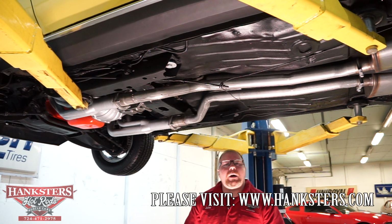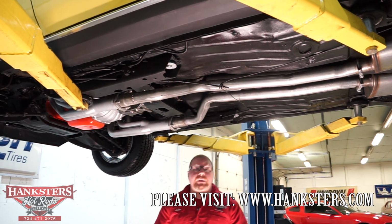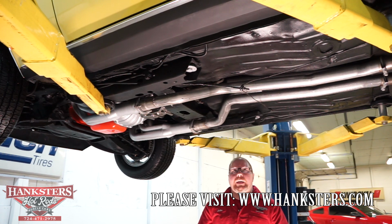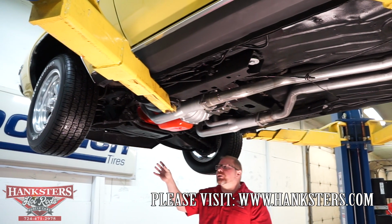Alright, so we've got our 1969 Chevrolet Camaro X11 coupe here up on the lift. We're going to go through the underside here with you on camera and show you exactly what we are looking at underneath here. So starting at the front with our front suspension and steering, all stock suspension up front here.